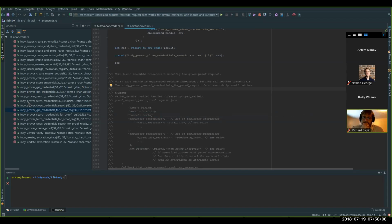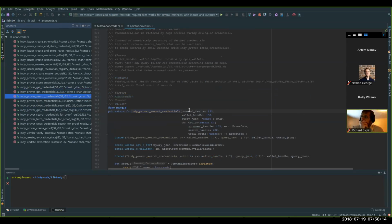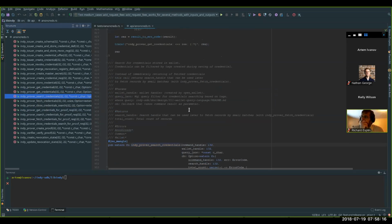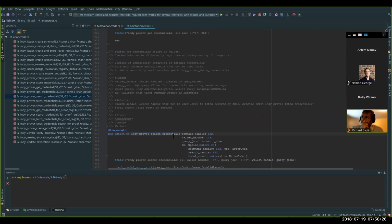We have added two chain types APIs to avoid this fetching, which allow us to fetch credentials by batch. First one is pull resource credentials, which is the equivalent of pull or get credentials. This method returns a search handle.